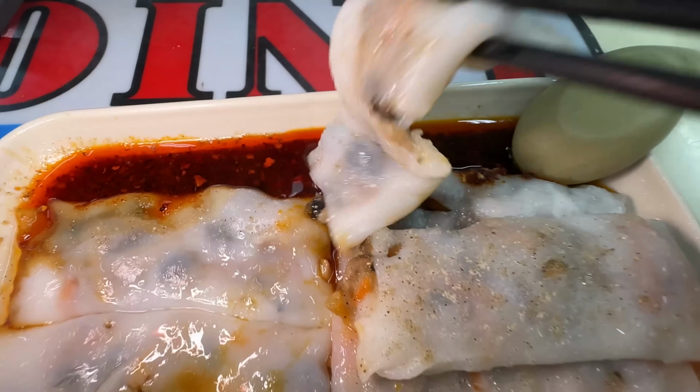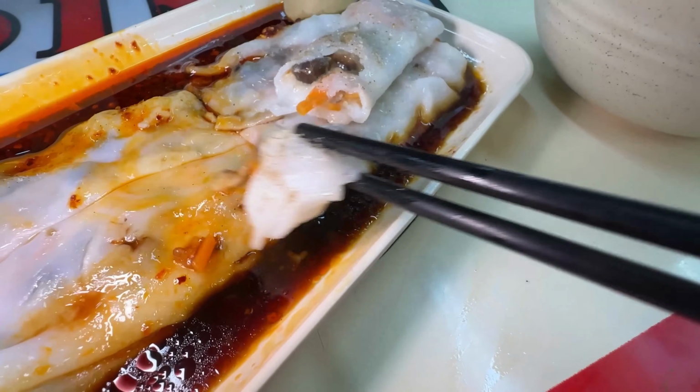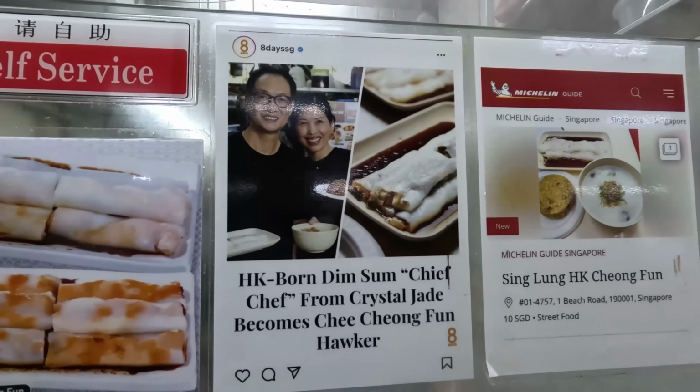And that soy sauce adds a layer of umami to this as well. Gotta try this. I got a mushroom one as well. Love their hot oil too. Mushroom one is delicious. Same great texture from the rice noodles. Inside, earthy, slightly sweet mushroom with a bit of carrots as well. Also, the couple running the stall, sweetest people ever.